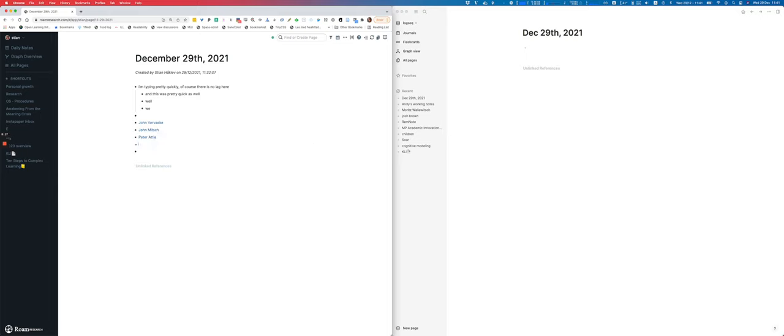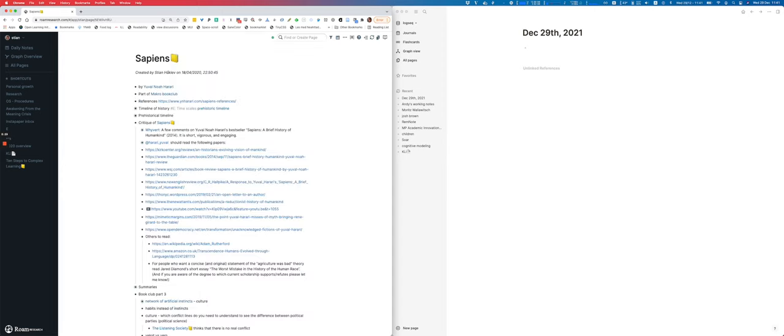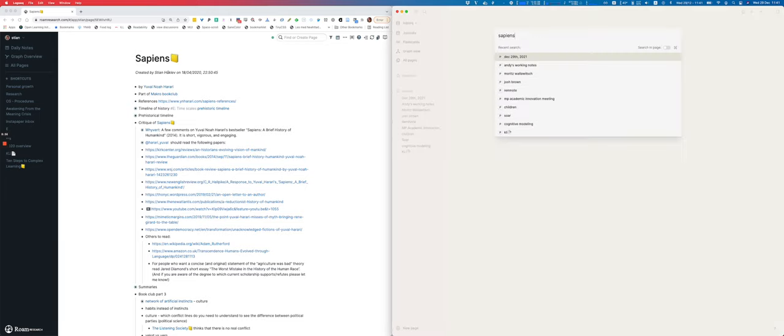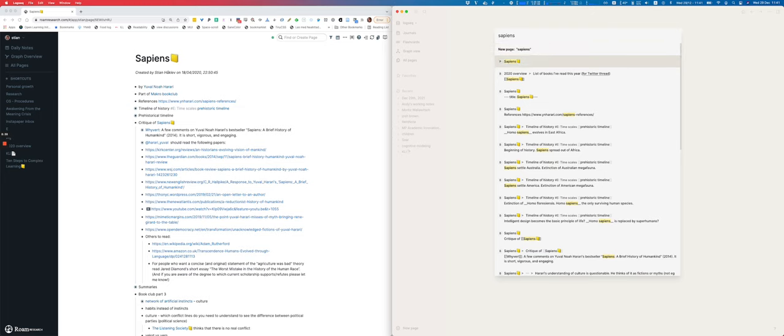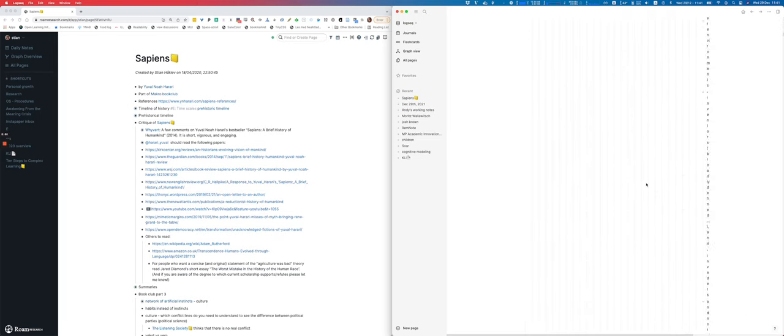Okay, let's try opening a very big page. So Sapiens, for example. I'm pressing Command U to jump here. Sapiens. Yeah, pretty fast. There's a tiny delay there, but that's fine. For this one, let's see, is it Command K? Yes, Sapiens. That's a long delay. There we are. So the page looks totally fine.